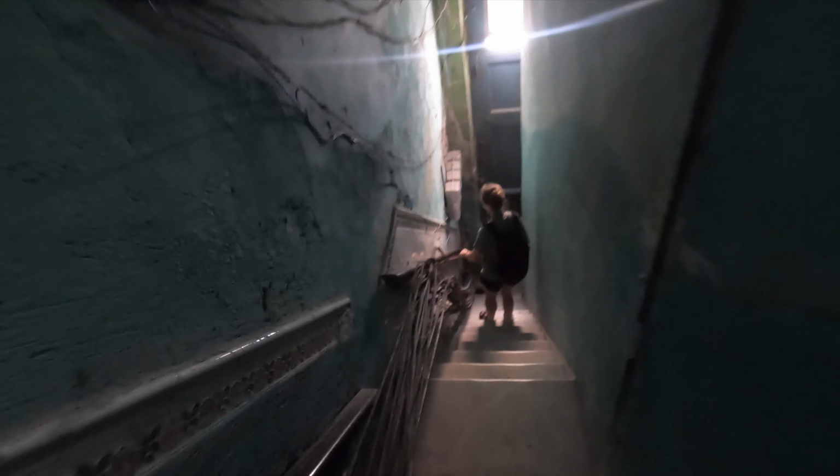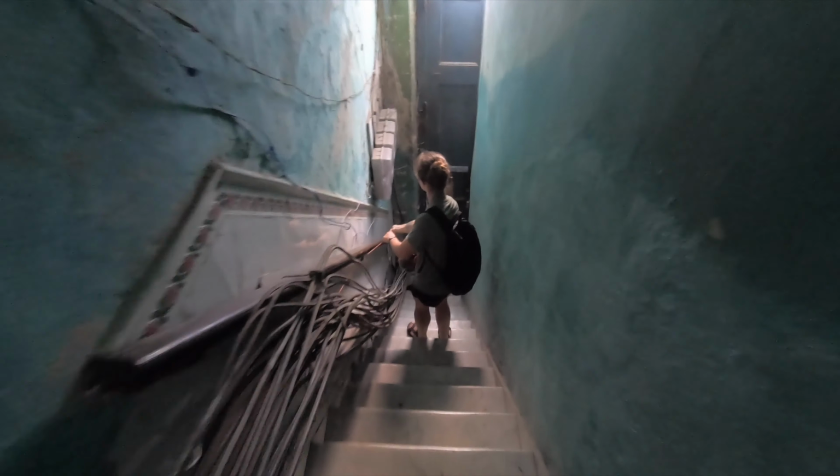That is our new front door. Our new stairs. Oh no, the string doesn't work. Alright, never mind. That was a fail. New string!